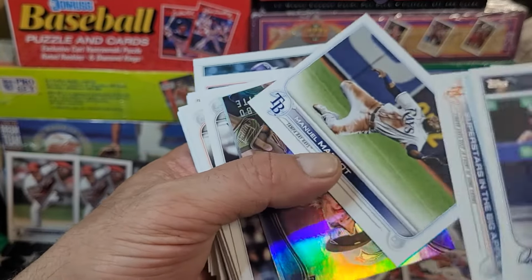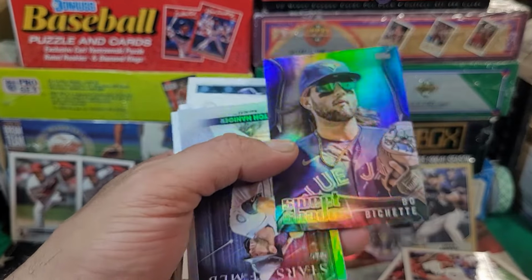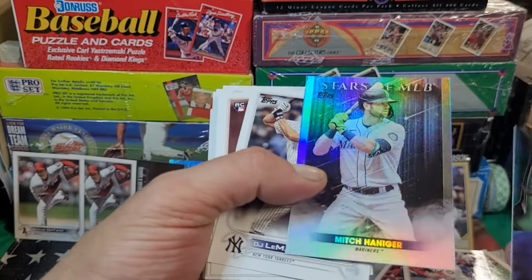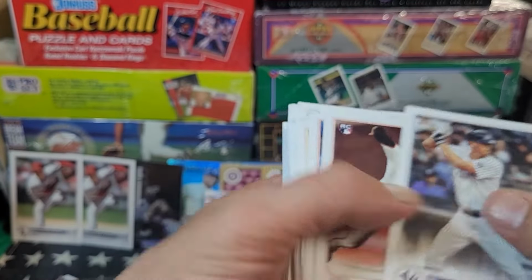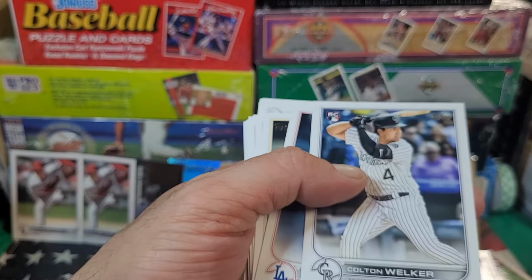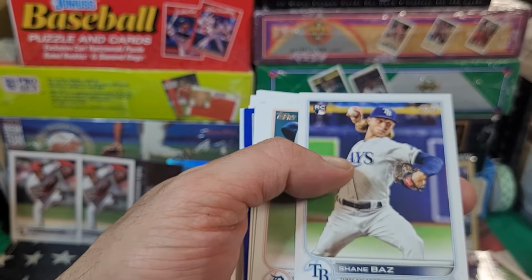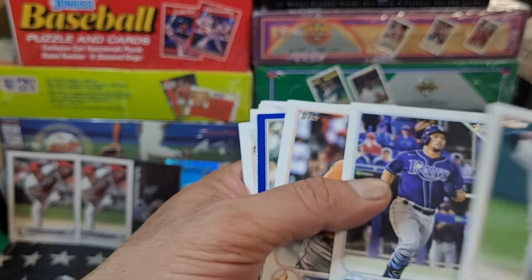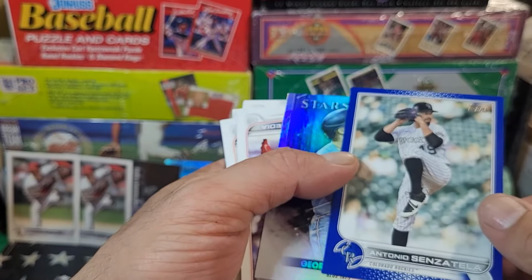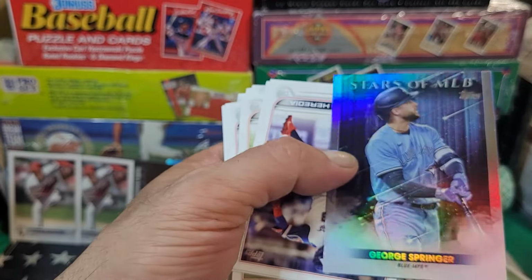Superstars in the Big Apple. Yeah, there are. They're in Yankee Stadium. Okay, enough with that. All right, we got Bo Bichette. Very nice there. And who else? Mitch Haniger. All right, we got another rookie. Another Mountcastle. Another rookie. Walker Buehler again. Another rookie, Shane Baz. And we got a blue card here. That's a different one. And stars of the MLB, George Springer.